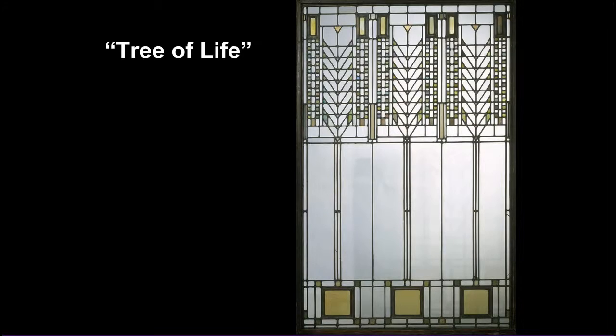This is one of his stained glass windows. It's called the Tree of Light, Tree of Life, rather. It uses natural themes, but it does it in a more geometric display than what we saw with Ruskin and so forth before. It's an attempt to combine the aesthetic of nature with the mathematical engineering of human endeavors.